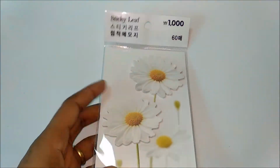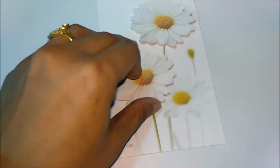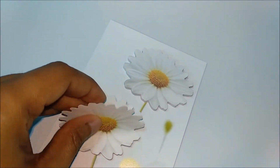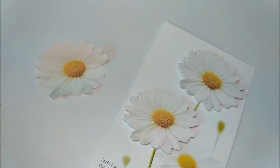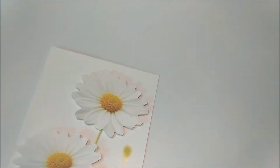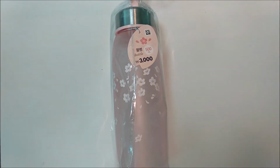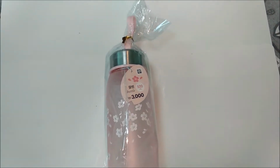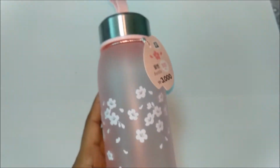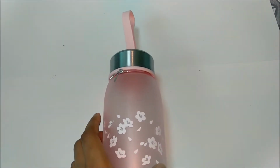Now the first item I got is this flower post-its. It's basically mainly a decorative piece. And it's pretty, so I got this. Then this is a cherry blossom collection water bottle. It is only 3000 Korean won and look at the color pink. It's so adorable and the quality is very good, I must say.